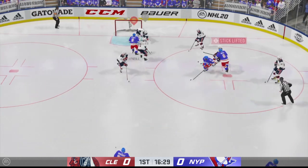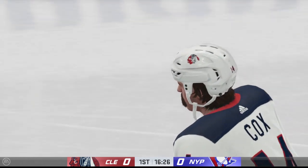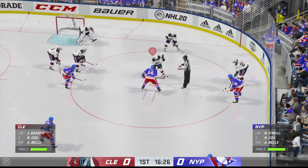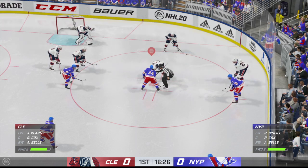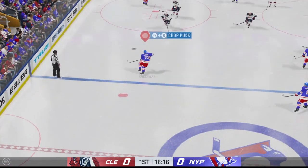Cox wins the faceoff. I think it's a chance for a breather here as he hangs on and covers the puck up. Who, for the players or for you? Well, you know, I won't complain. The frozen biscuit's dropped, and we are back underway here.